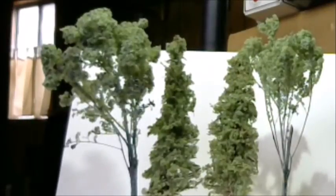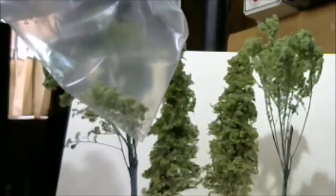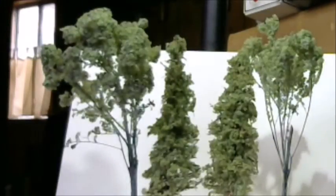One of the things that you can tell about a good tree is how much material is left in the bag that got knocked off in shipping, and that's really not a lot comparatively. So you can tell these are pretty good quality trees that Bob sends out. If you've got any tree needs, I would definitely take a look at Bob's website. What you're paying for these trees, which is about $2.50 apiece, is a pretty good bargain in my book. Well, there you go, a nice 4-pack of trees from Bob Lacey at Long Shadows Model Trees.